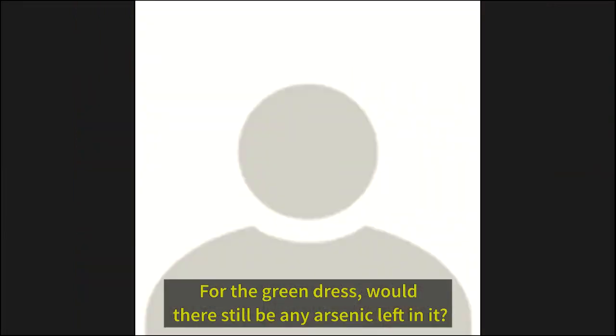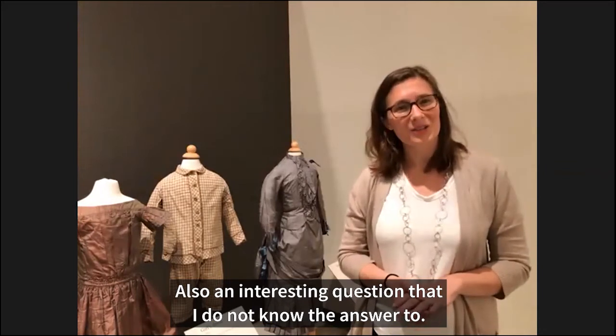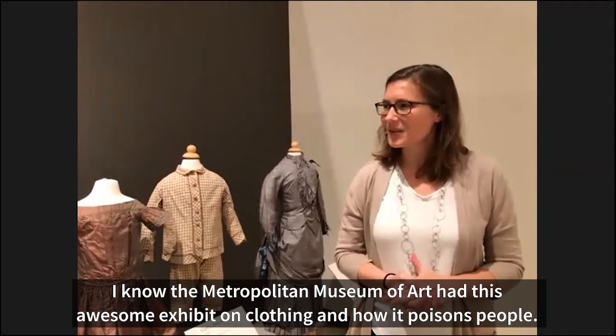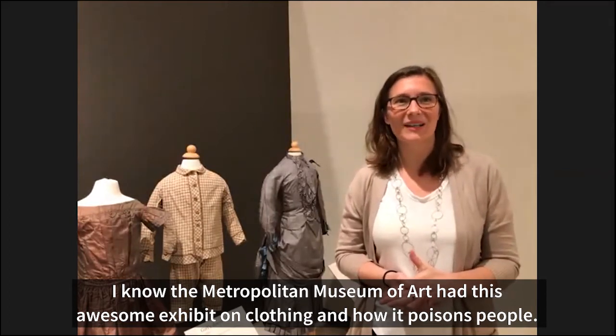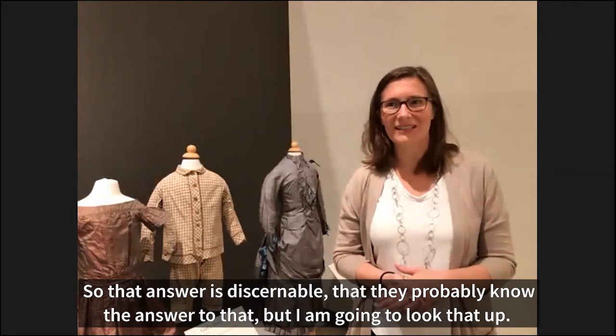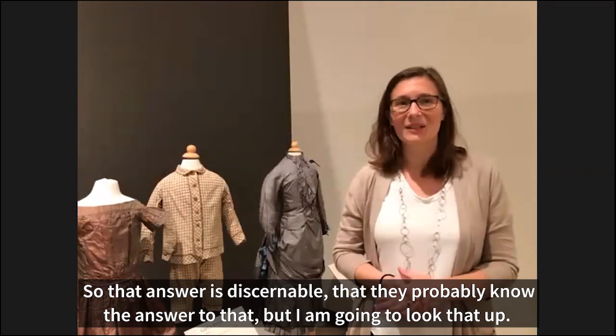The green dress, would there still be any arsenic left in it? Also an interesting question that I do not know the answer to. I know the Metropolitan Museum of Art had this awesome exhibit on clothing and how it poisons people. So that answer is discernible. They probably know the answer to that, but I'm gonna look that up.